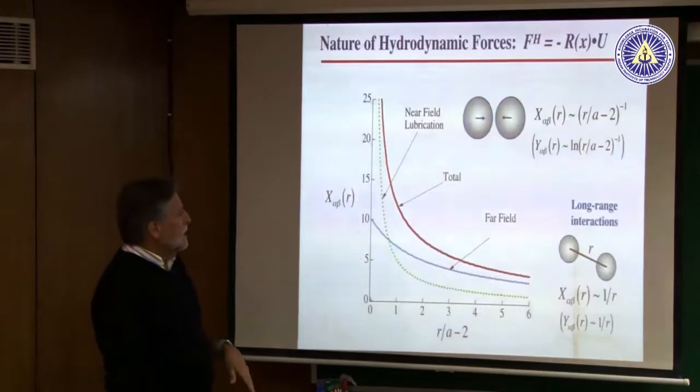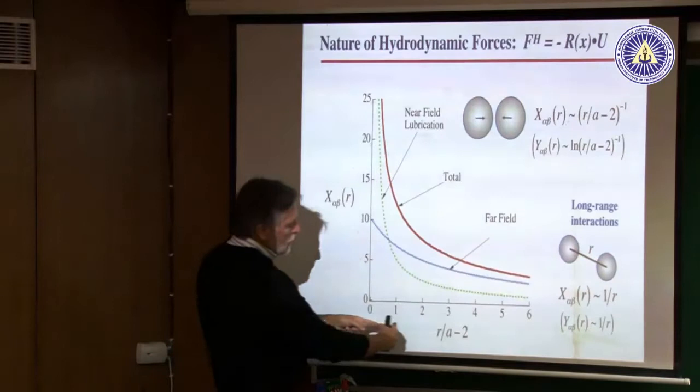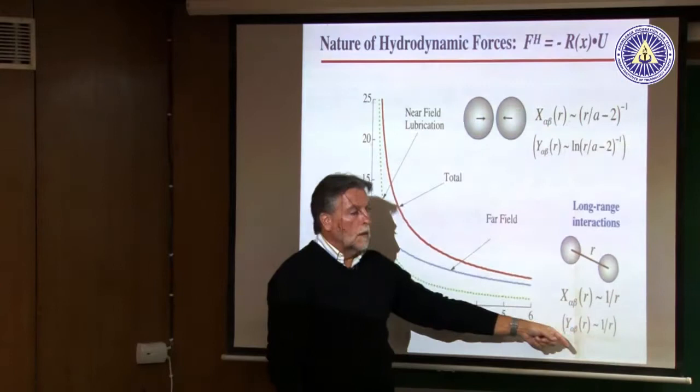What you see, if I take two particles and push them, is this plot of one particular value for motion along the line of centers as a function of the non-dimensional separation between two identical particles. Two things are important to note. When the particles are far apart, the interaction is very long range, like 1 over r. That's true both for motion along the line of centers as well as motion transverse to the line of centers. When particles come close together, the forces diverge strongly.